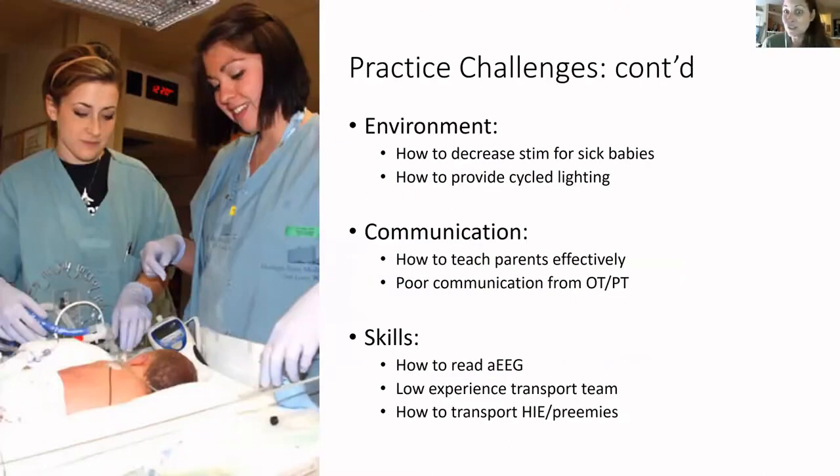Some of the things that you just mentioned, which I think probably all of you will agree with too. So other challenges that some of you who are either watching the recording or who couldn't be with us today said were how to decrease stimulation for sick babies. So that environment, I think we mentioned that. How do you provide cycled lighting? We think that this might be a good idea. How do we do this? Somebody mentioned teaching parents, so communication, right? How do we teach people who are in stress and strain?